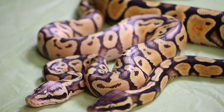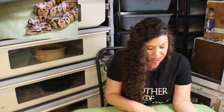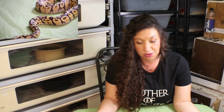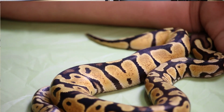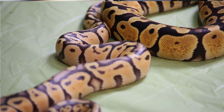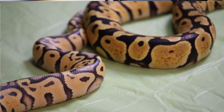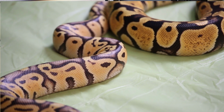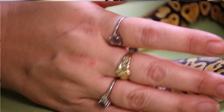They're just incredibly beautiful. In a codominant gene, so for example, if I bred this pastel to a normal, then half of the offspring would display this visual trait. With the super form, if I bred this female to a normal, all of her offspring would show the visual display. And so that's something really nice about the super form when you have a codominant gene. So that's kind of a guarantee that you're going to be getting morphs out of your hatchlings.